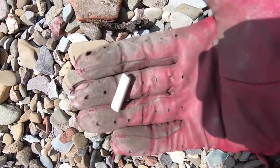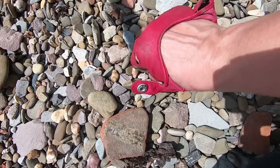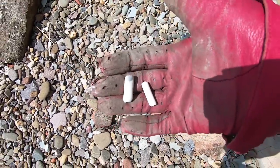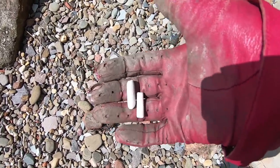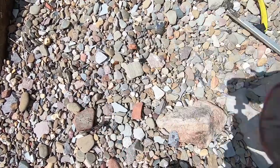The Tom Burley theory of collectivity. Yes. Things collect in one area if they're of a similar density and size and shape. Look at that, another two pieces of pipe stem. Oh, this is such a fun mudlark.